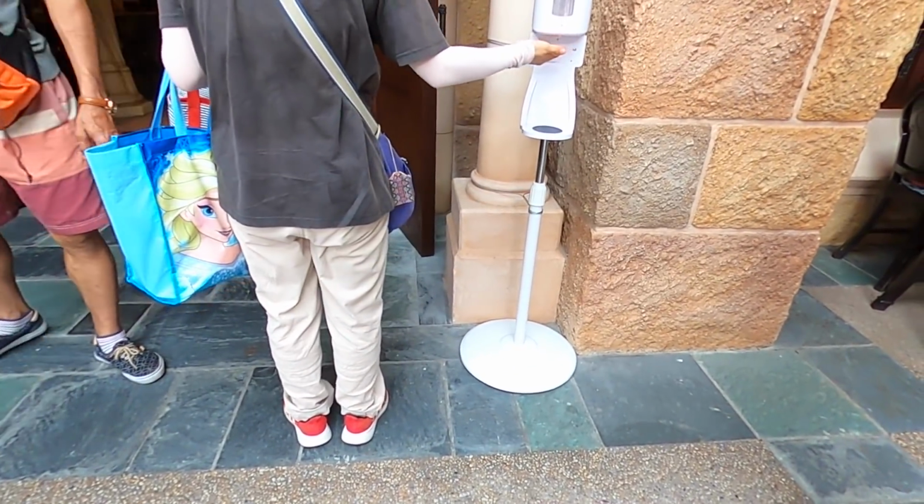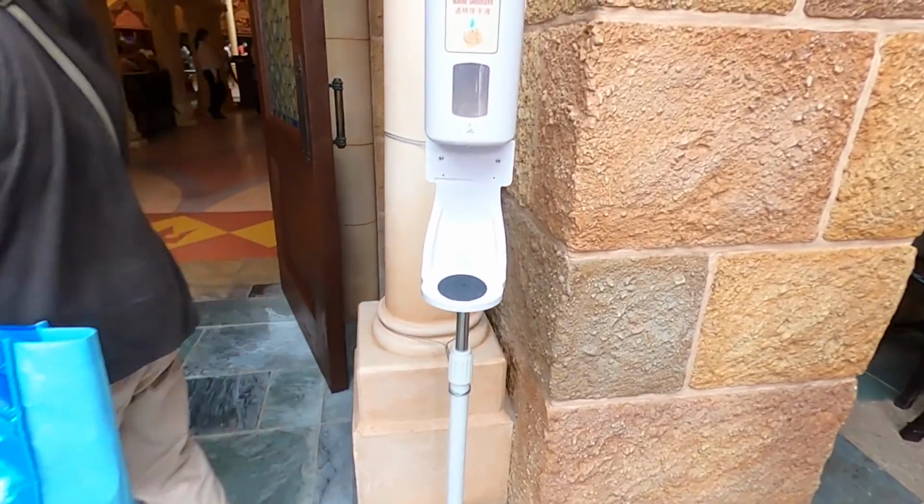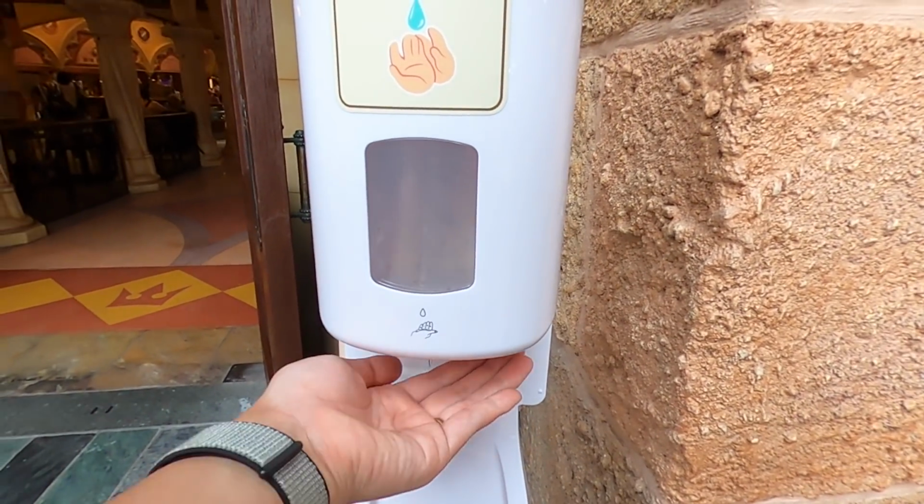Now let's take a look at the restaurants here. Again, we have the hand sanitizers. You're asked to sanitize before you go into the restaurants, which is good.